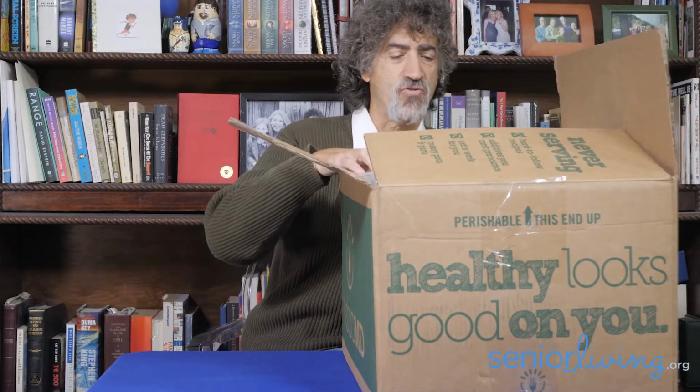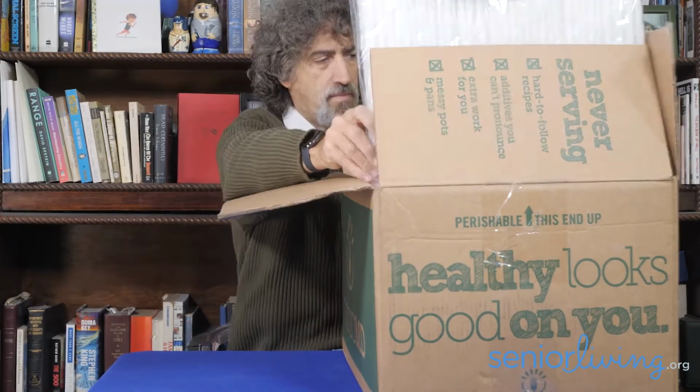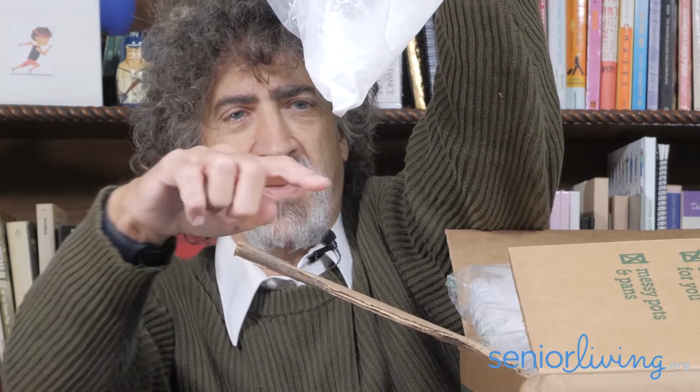There's a big warning here, dry ice and cooler. Do not touch dry ice with your hands. So you might be able to see there's a little bit of dry ice left in this bag. See it giving off a little bit of vapor into the air here.